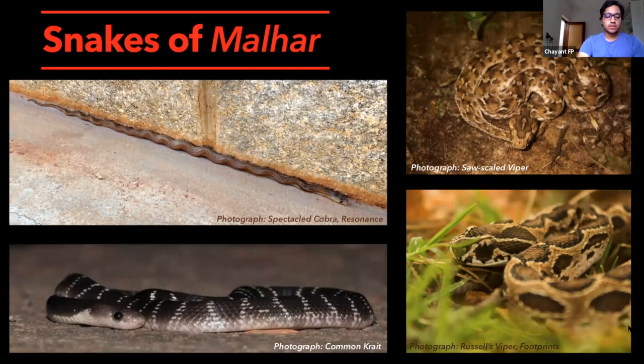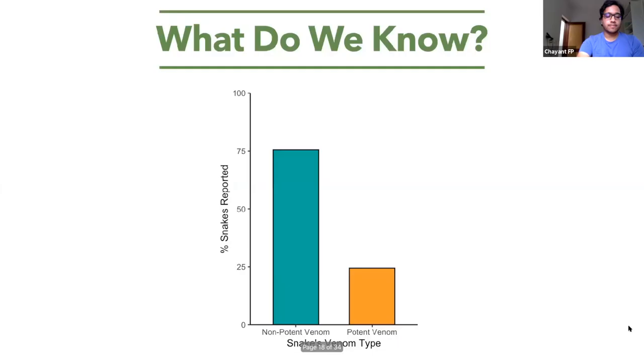Okay, just a quick infographic over here to show that there's only a small proportion, like a quarter of all snakes that you find over here, that are actually venomous or have potent venom. Most of the other snakes, like 75%, are either completely harmless or non-venomous or have venom that's not significant to people.